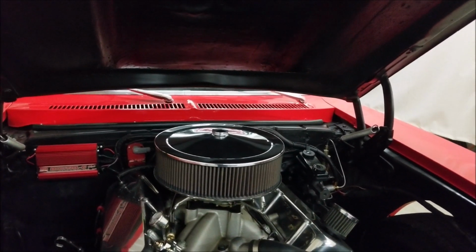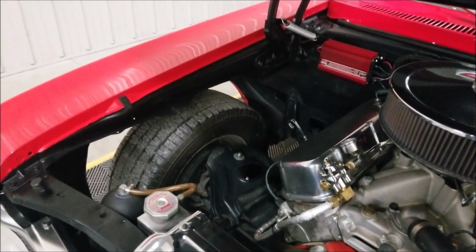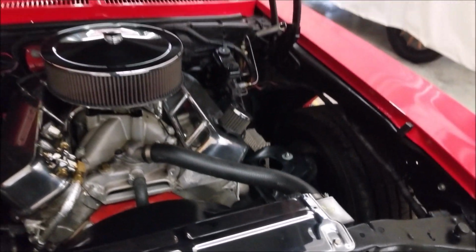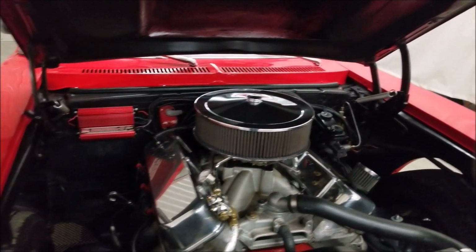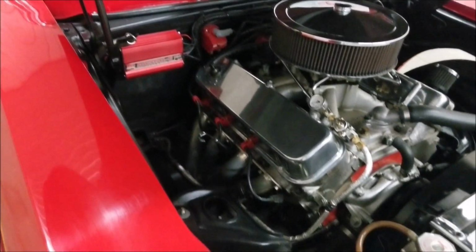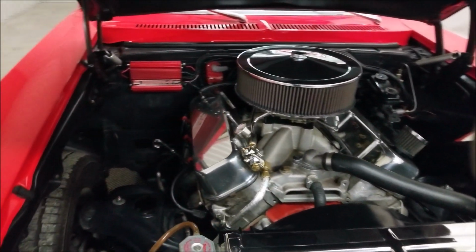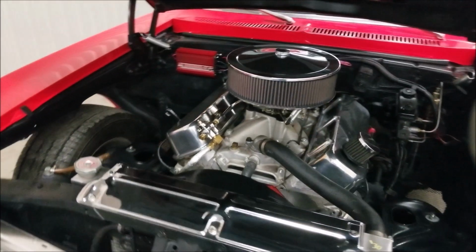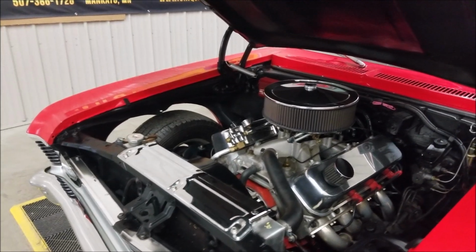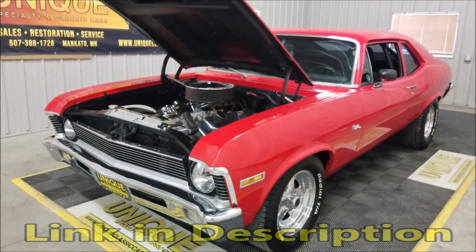All right, so here we go. You can see a little lightening has been done. Eraser's trick, take out the inner fender wells, both sides. Like I said, this is kind of what they're going for. It's kind of that pro street look, and now you can kind of understand why. MSD digital ignition. See headers, aluminum heads. It's a 454. Like I said, according to the previous owners, a 600 plus horsepower car, but a very nice running and sounding engine.